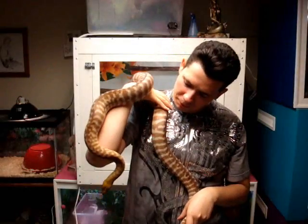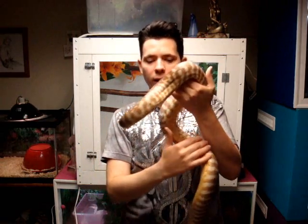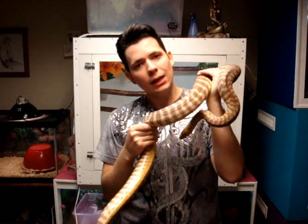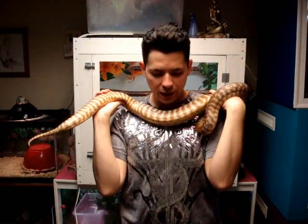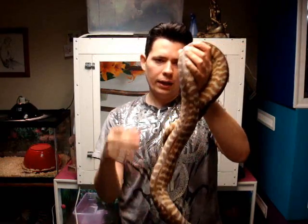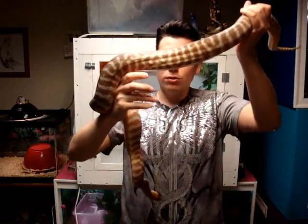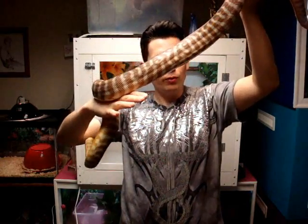Okay, this is Phantom. He is my Woma python. The only Woma python I have. And he's gotten pretty large. He's a great feeder, and he is so sweet. I just love him to death. But he's a little dull right now, so he might be going into shed soon. But you can still see his beautiful colors, and look how thick around he's getting.